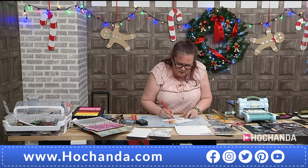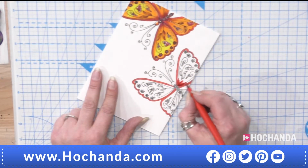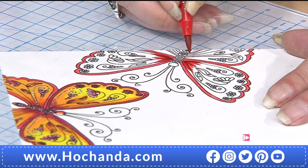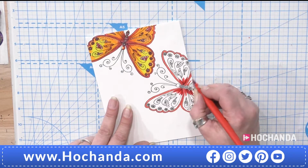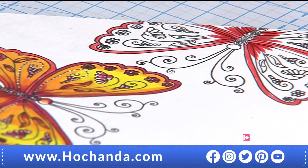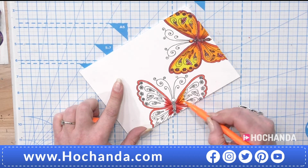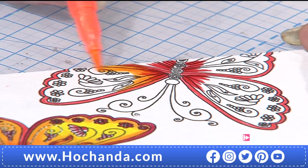So I'm going to add just a little bit of neat colour to the butterfly, nearest to the body. You can see what I'm doing, can't you? So add a little bit of a dark colour there, and a little bit of dark colour here, and then I'm going to jump to my next colour, which is In Your Face Orange, and colour that wing going over the top of the first layer and bringing it up. So it's a nice watercolour.